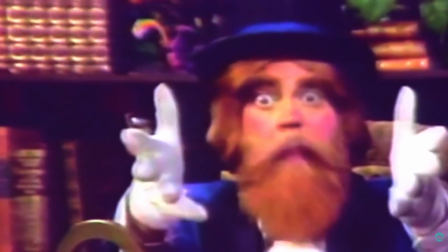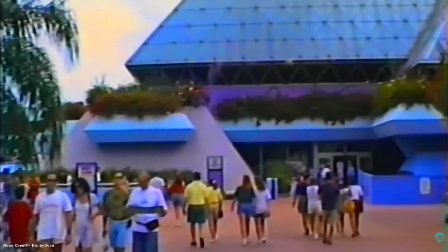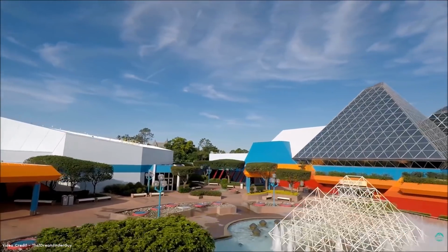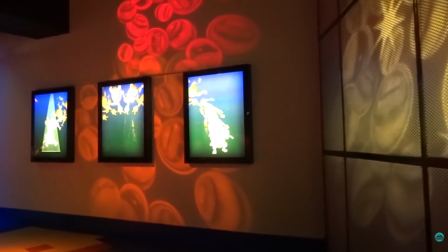With the help of this magical blue stage and your imagination, we're going to travel back to the days of the Old West. The final stop on our expedition through the Imagination Pavilion at Epcot looks at Imageworks. Imageworks has existed in two separate forms and one is vastly superior to the other.